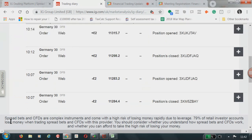Now, important on here as well, which I sometimes want to just point out to people, is how high risk trading is. And this statement at the bottom here: spread bets, CFDs, complex instruments, and come with a high risk of losing money. 79% of retail investor accounts lose money. Okay, now glad to say we are in the 20% that do very, very nicely. And there's lots of reasons why we are in that 20%, which I go into in other webinars and other trainings. But it's important that you stay in that 20%.